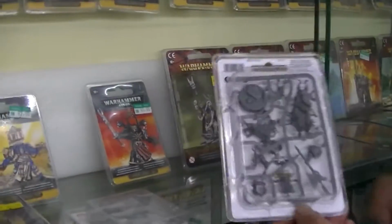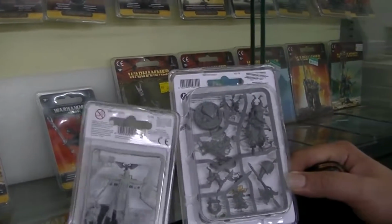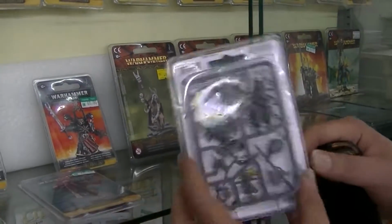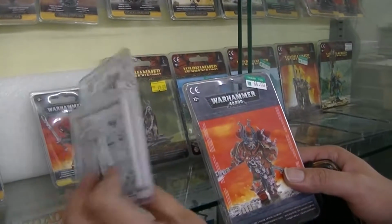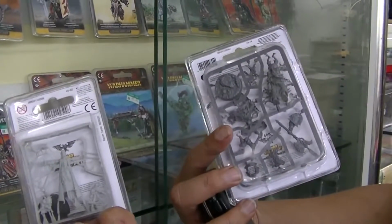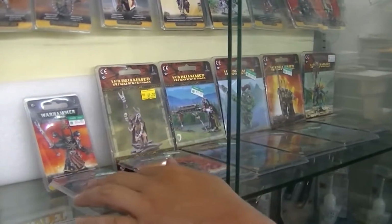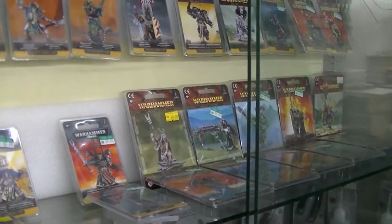So you can see the different colors there. Normally the lighter color one is the resin, and this one is the normal plastic. Oh, so compared to the price, this one is more expensive. Because of their details and everything. Wow, I'd have to paint such a small piece. Yeah, it costs a lot of time to play this game.